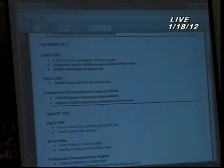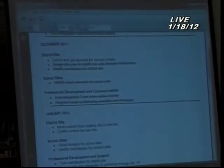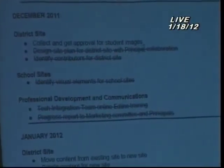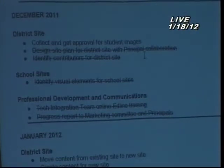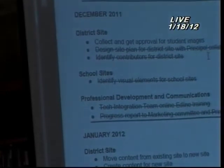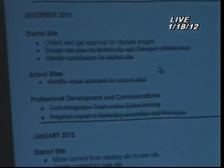We're looking at signed-off sheets for the parents to say, yes, it's okay for you to have my student's pictures up online. We're still deciding which one we want to use, but we do want to get that underway. We've talked to the principals to find out what color schemes they may want for their schools, what kind of pictures as far as mascots, and get their input on what content they want to see on their individual school sites. Again, we've undergone more training, and we did have a progress report meeting with the marketing committee and the principals.